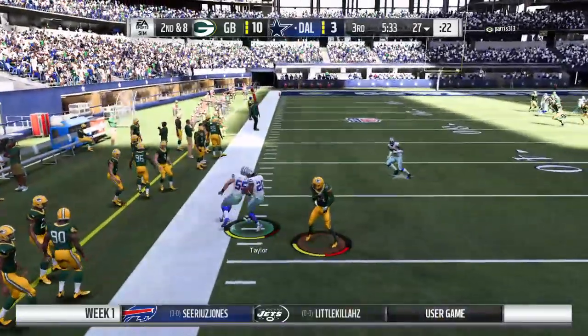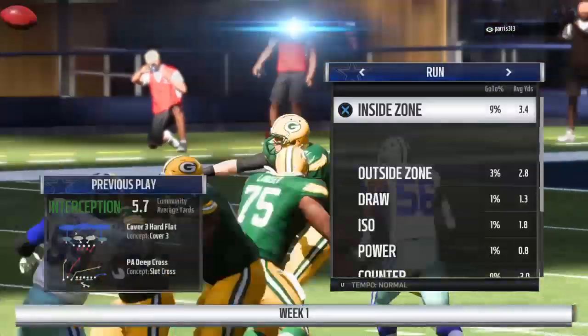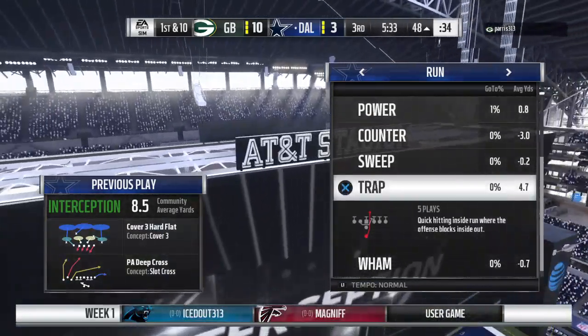Into a double team, and it's intercepted. Picked off by Jamar Taylor. First possession of the 3rd quarter, an interception, so maybe a second half tone setter. Indeed, and not the tone they wanted to set.